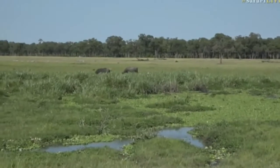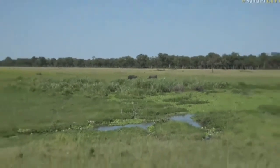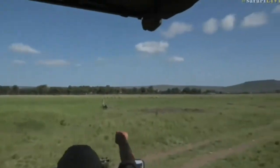Remember, hashtag Safari Live, if you've got any questions. Oh, bird flying, a bateleur by the looks of things. Yes, it is. You got him there, Dave. Another one for the bird list this morning. I wonder how many we're on. Could someone let me know? Hashtag Safari Live. Let me know how many birds we've seen.